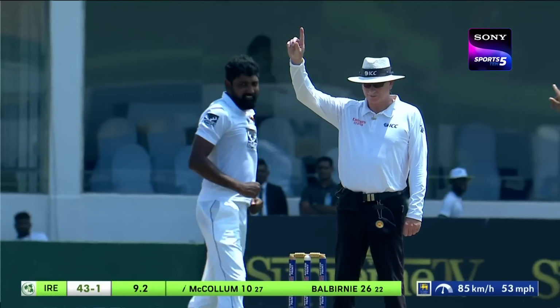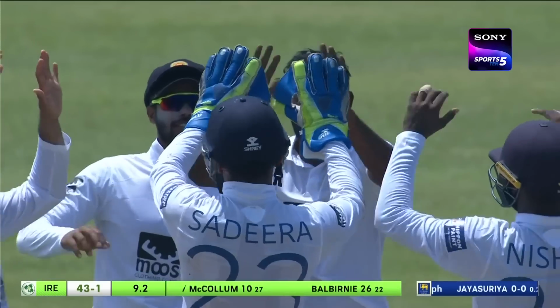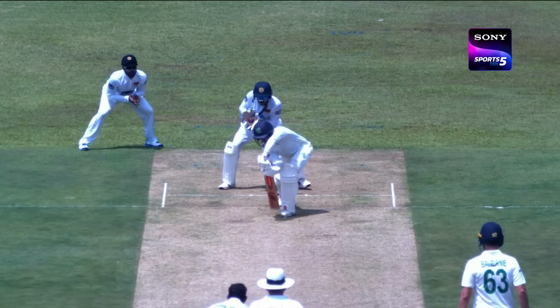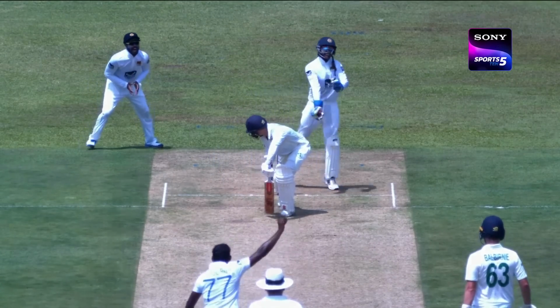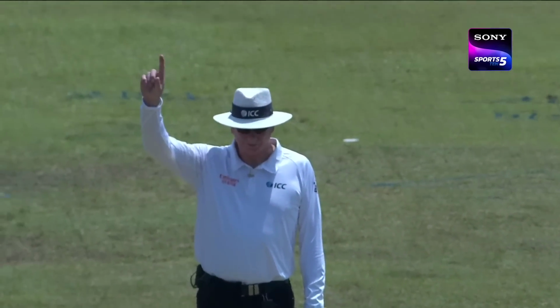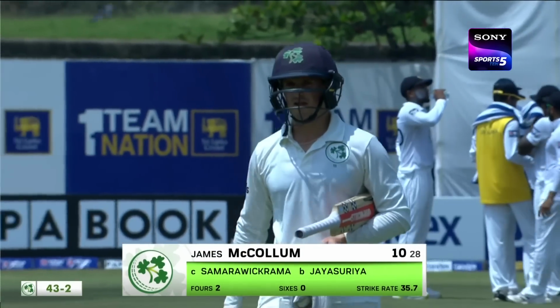Asking for a catch, that's given. He walked away. Prabhat Jayasuriya strikes in his very first over. This one straightens. And because of that angle and the previous deliveries, he's trying to cover the line of the stumps. McCollum gone for 10. It's 43 for 2.